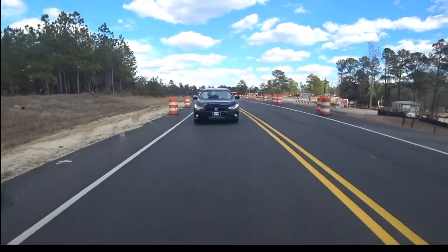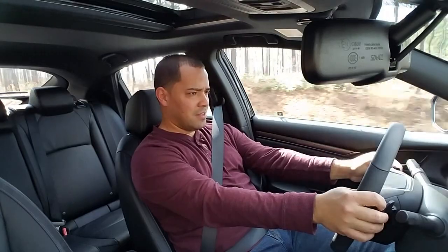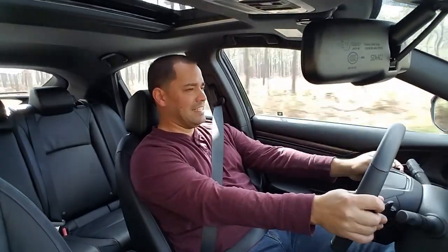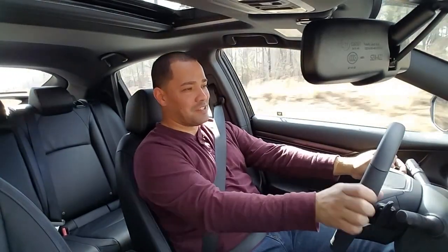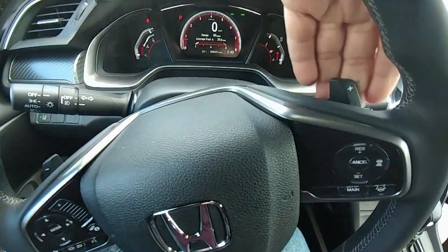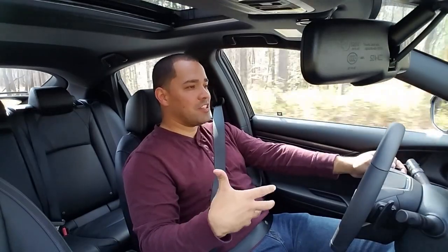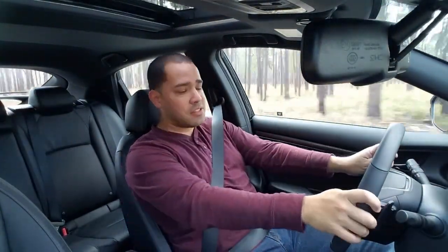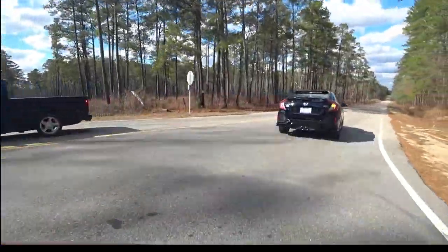Right now, let's check how this transmission works. Check this out. It's a really good CVT transmission. With the paddle shifters, it does feel like a real dual clutch transmission. And that's what I like about this car. The car is very comfortable, and I'm 6 foot tall, 130 pounds, and I feel that I have plenty of room in this cabin.